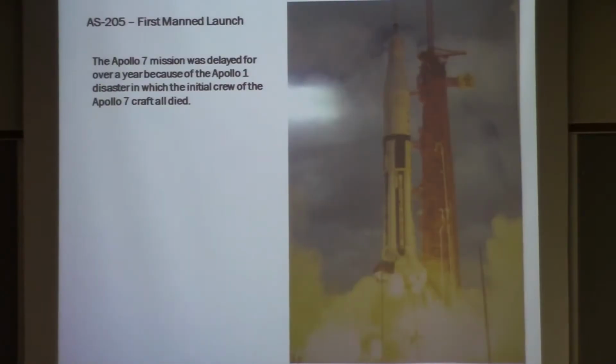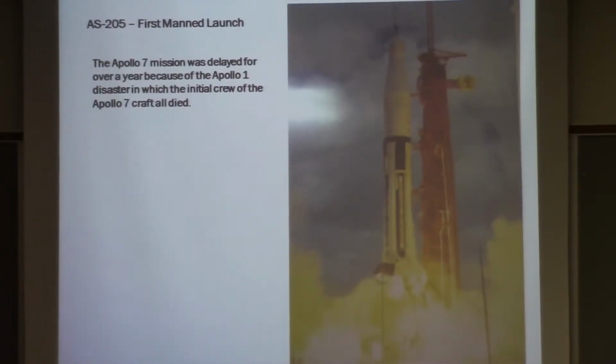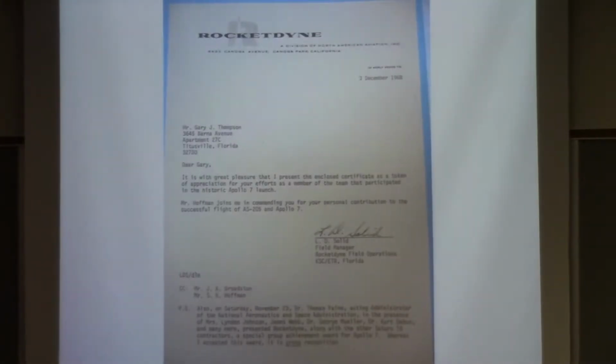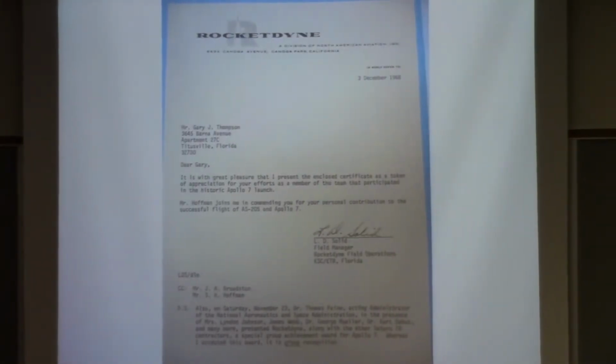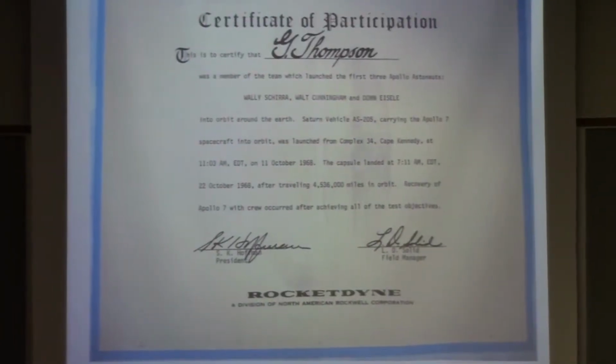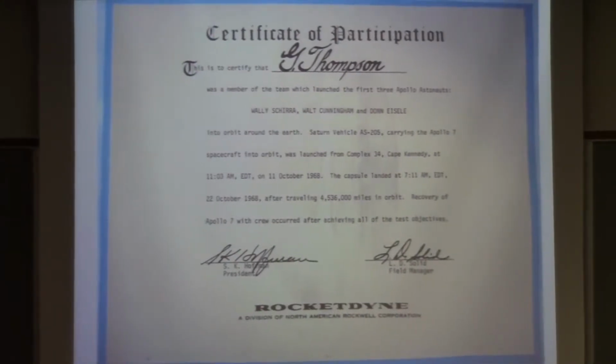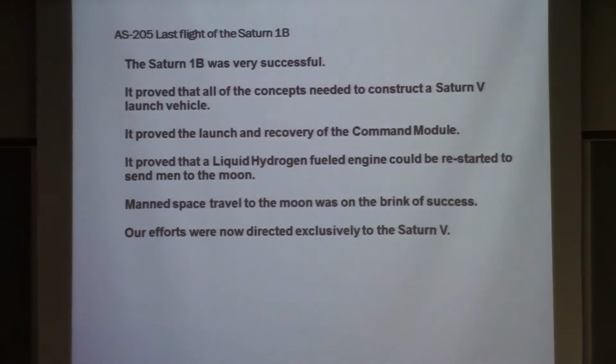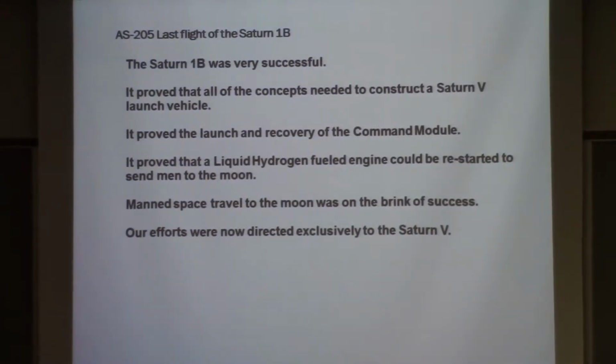So this talks about the first manned launch. That's another picture. And of course we pat each other on the back with congratulations. So, these are just things that I put in my scrapbook, okay?